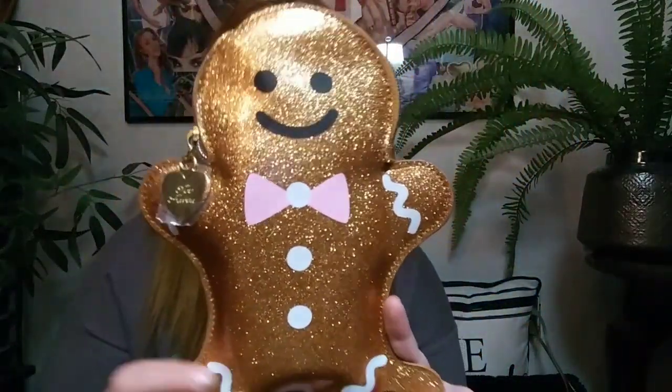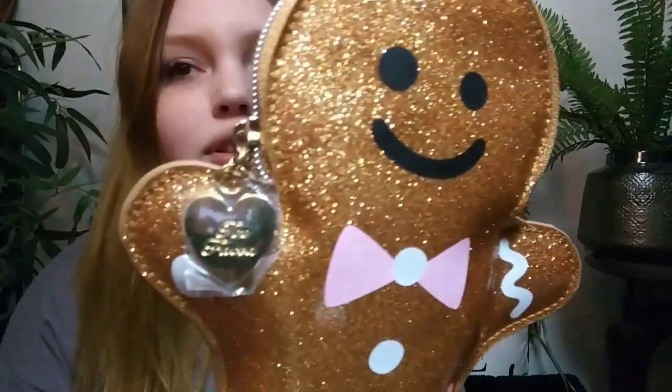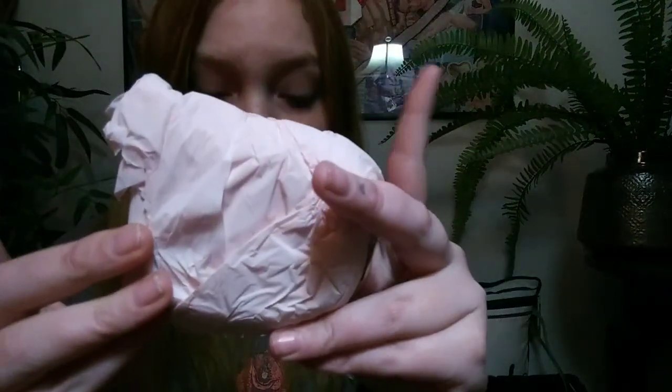Anyways, this is the bag. Tell me that isn't the most adorable thing in the world. Look at how shiny it is, you can literally see the reflection of everything. That is cute. Okay, it only opens just at the top, right here. Whatever. So I'm gonna open the inside. I wish this wasn't packaged inside of it because this is a pain to take out. Okay, so I'm assuming this is the makeup.